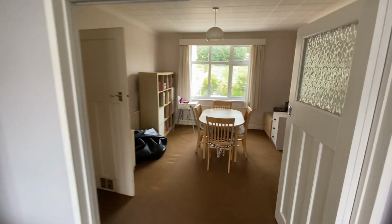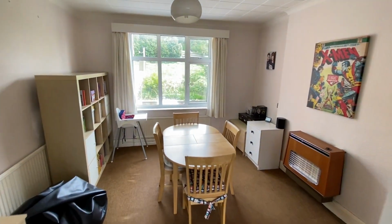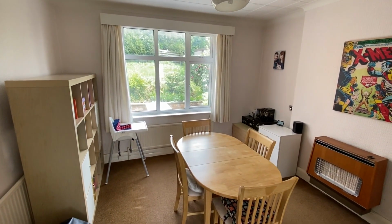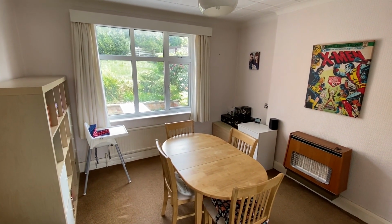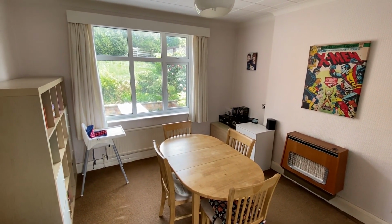Nice versatile space, could be utilised as a dining room given that we do have plenty of room for a good sized table and chairs. Alternatively, could be used as a further sitting room. Lovely views over the back garden as well.